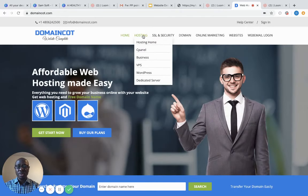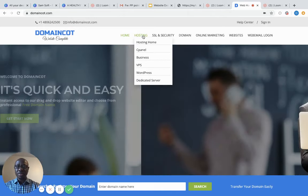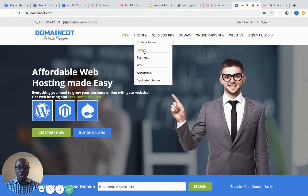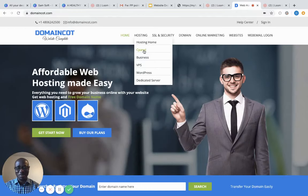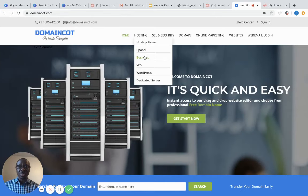So let's go into the hosting here. Just navigate onto the hosting. So you have different types of hosting. We have the cPanel hosting, which most web registrars call the shared hosting. That's what most developers, most newbies use because it is cheaper and it has all the features that you need to get started. Then you have the business hosting. When your business begins to grow and you want to expand, you can use that.